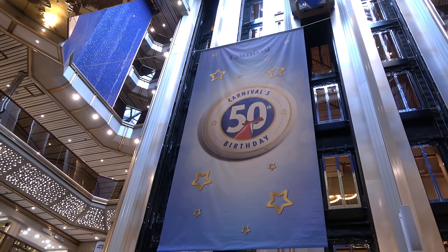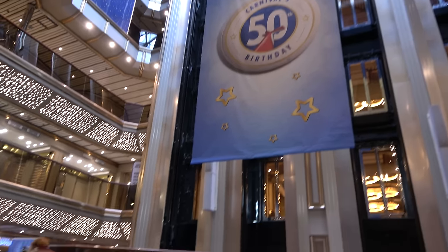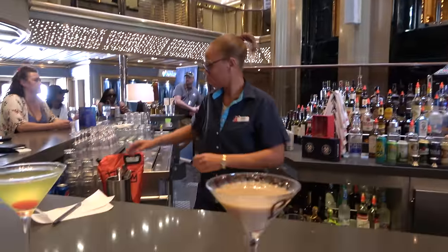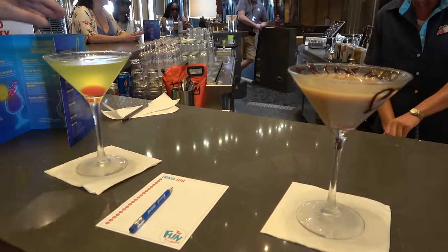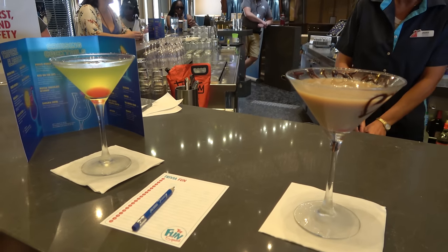We are right now in the atrium on deck 3, having a couple of martinis. I do enjoy the martinis here in the atrium bar. I'm drinking the tiramisu, which is a really nice dessert martini. Also really like the Ultimate XO. They've got all sorts of other stuff here.